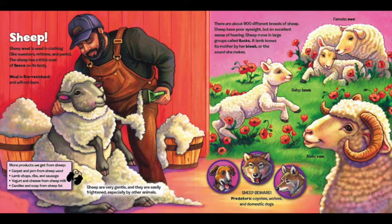Female, ewe, baby, lamb, male, ram. Sheep beware, predators: coyotes, wolves, and domestic dogs.